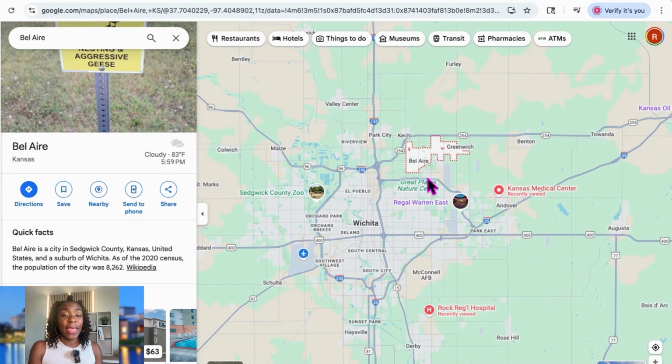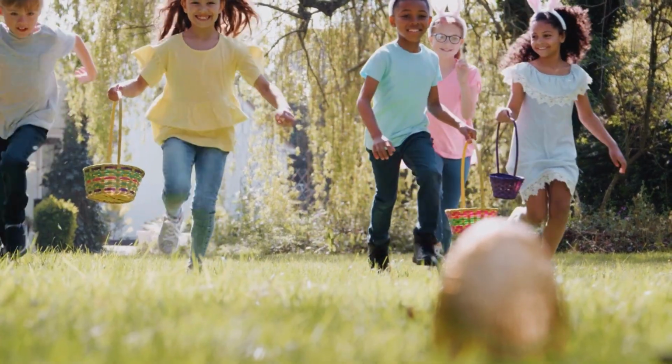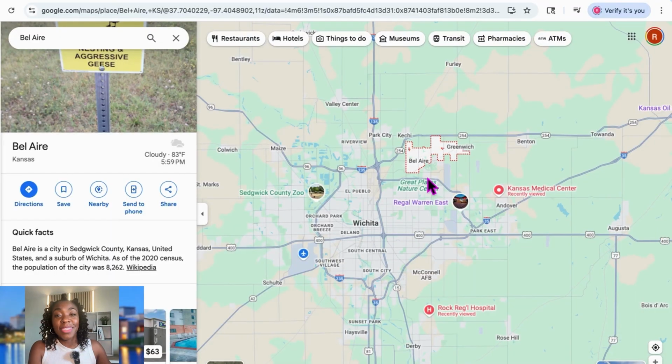And I will say Bel Aire does do some good community activities. They have one of the best Easter egg hunts in the city. So if you have kids, make sure you check out the Easter egg hunt. They have it from ages 0 all the way up to like over 12. And they have tons of eggs. They do a really good job. They bring out the food trucks, and they have like a kite festival and face painting and all kinds of stuff. So it's really a good time.